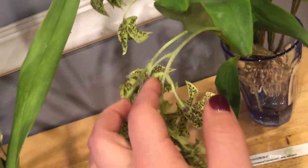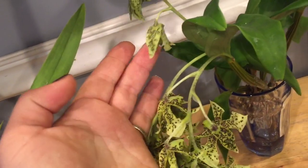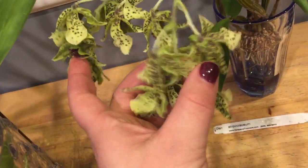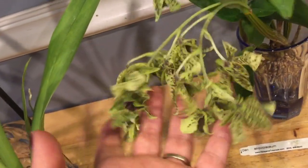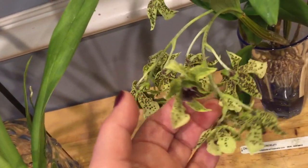So she has 3 spikes. She has 1, 2, and 3. These buds were closed when I got her, and they're starting to crack open. But I just love the spotting on the back. It's just so beautiful. She's in my bathroom window, and so you can really smell her scent. In a larger room like this, you really can't detect it, but in the bathroom you can.